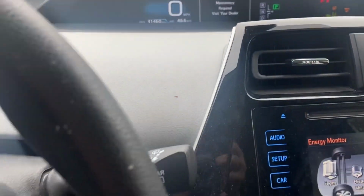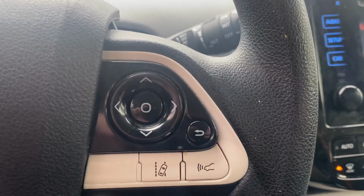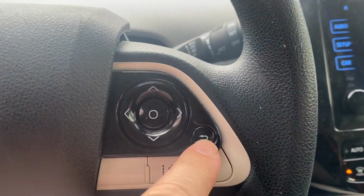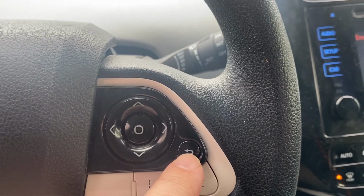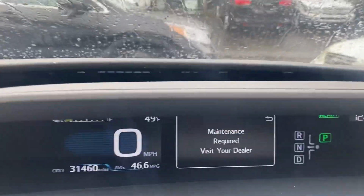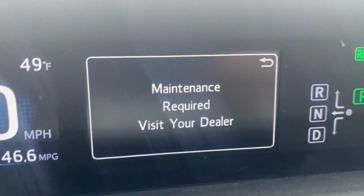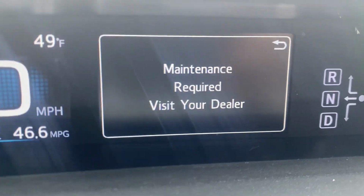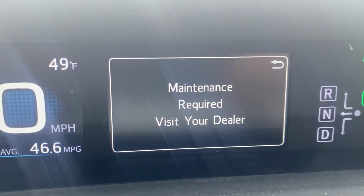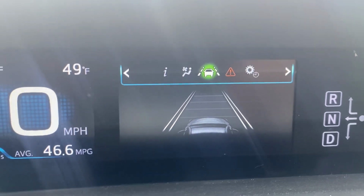So the buttons I'll be using are the ones on the right side. It's this up, down, side, and the 0. You might need to use this if you get in a menu where you don't belong. So for starters, obviously we will use this to clear this maintenance. I'll be pushing the buttons and you'll see on the screen where I'm going. So I'll push the back button. I'm in my main screen.